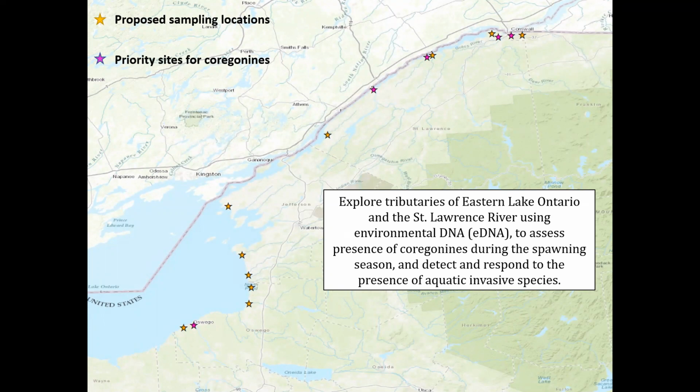And so really there's two purposes. The first is to see if we can detect presence of Coregonids. So this is like whitefish and cisco during their spawning season, which typically occurs in November and December. And then also look for the presence of invasive species in these same habitats. And so by sampling from August to December, we'll pick up on the tail end of the summer and then into that spawning season and hopefully increase any detection probabilities.